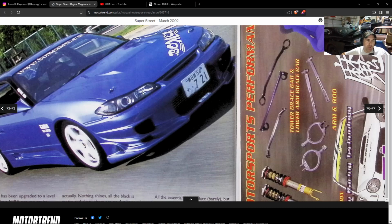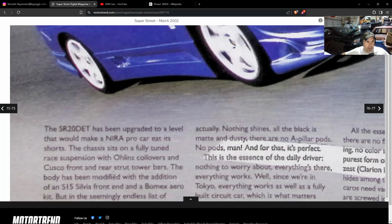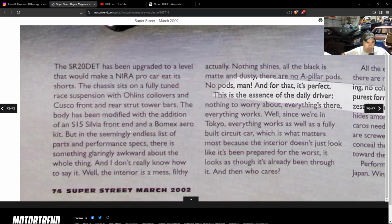I would assume that these are the fenders, hood, and lights, and bumper, maybe. I don't know. We got to read more, but that's an S15 front end. Yep, Bomex Aero Kit. So the bumper is probably a Bomex Aero Kit for the Silvia, to make it match the rest of the stuff.